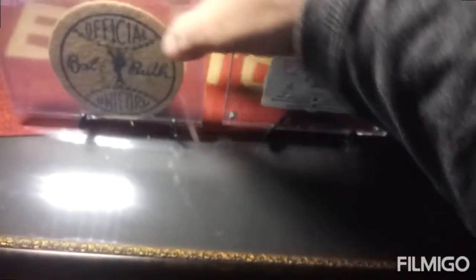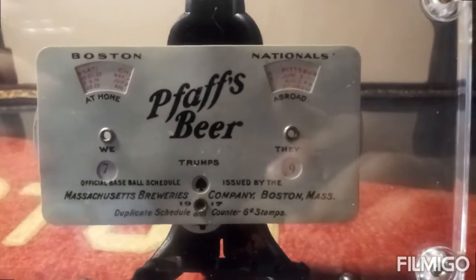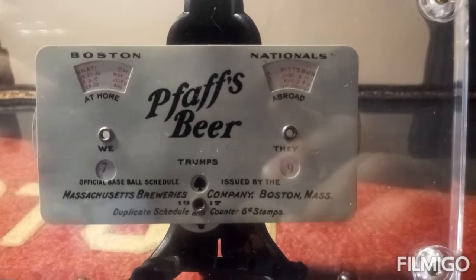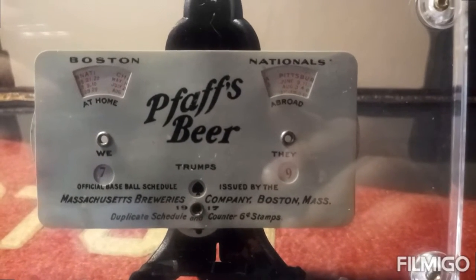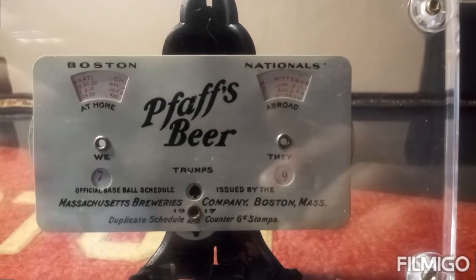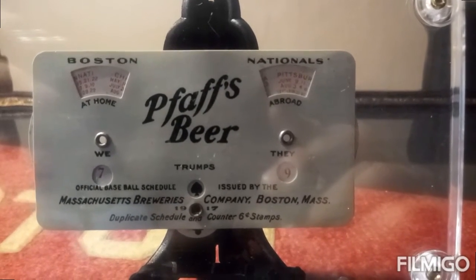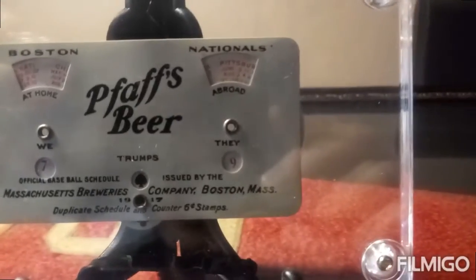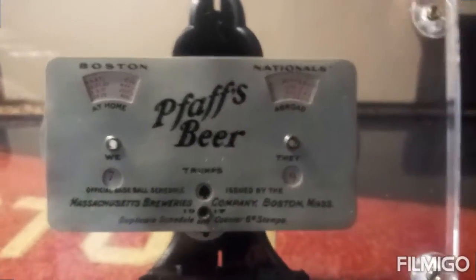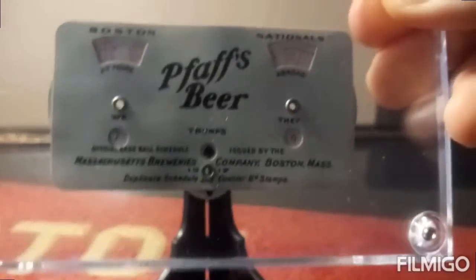And I also want to show you a 1917 baseball scorer. It's a Red Sox scorer, and it's Babe Ruth's second season, 1917, his second season with the Boston Red Sox. It says Massachusetts Breweries Company, Boston, Massachusetts, and they would keep the score of the game on here, and you can see 7-9. I'm not sure if that was the score of the last game that this was used at. And here is the back.